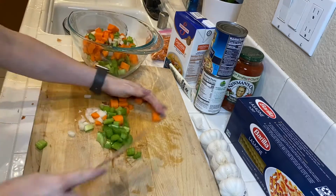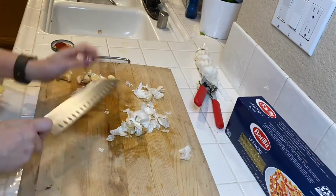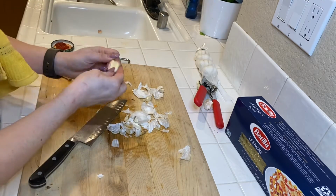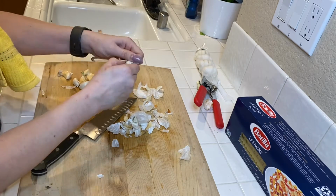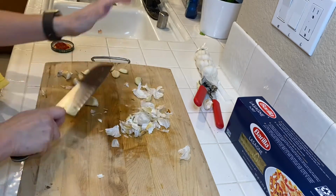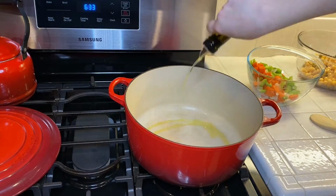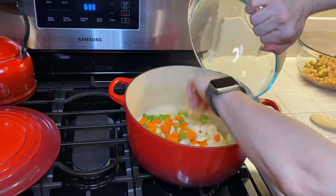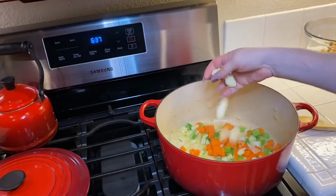I've said it before, but I love chopping. I love chopping vegetables. I could do it all day. And then here I have some garlic, and it's a whole head of garlic, and I'm just smashing it to get off the paper, and then I cut off the little brown ends, and I actually add these whole to the soup, and they just soak up all of that delicious, yummy flavor from the broth, and they are so sweet and so good. I highly recommend trying whole cloves of garlic in your next soup.